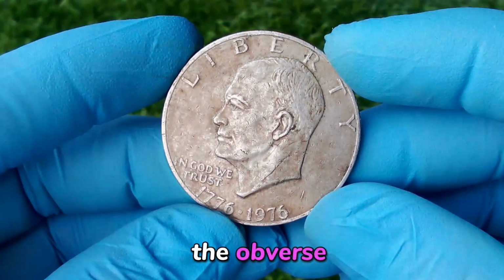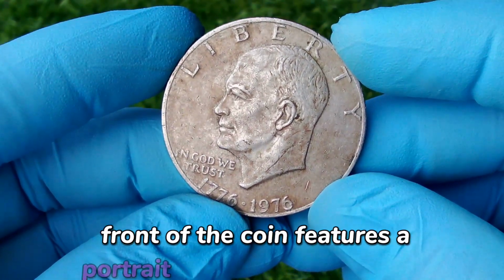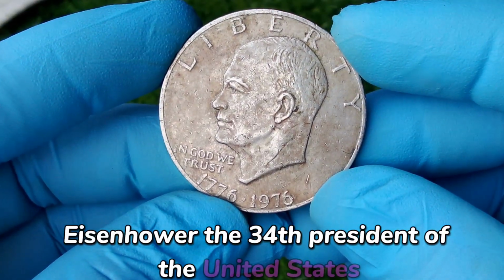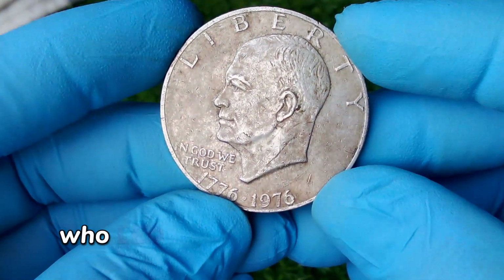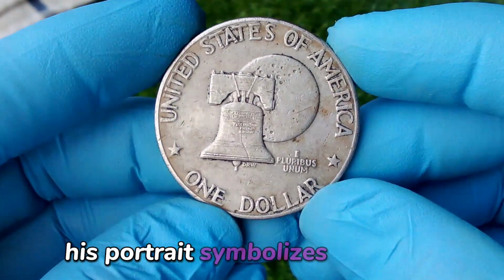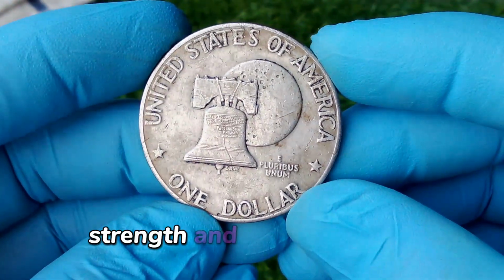The obverse, or front, of the coin features a portrait of President Dwight D. Eisenhower, the 34th President of the United States and a 5-star general who led Allied forces to victory in World War II. His portrait symbolizes leadership, strength, and peace.